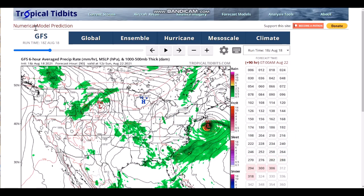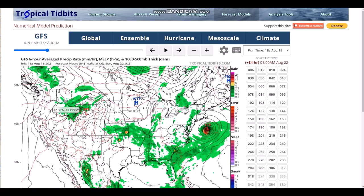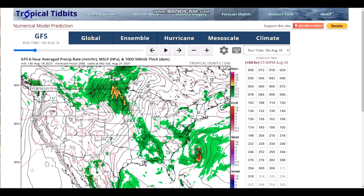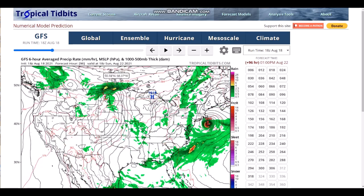And speaking of that second system, which I've been talking about but haven't mentioned yet, there it is. Look at it. A couple days behind it, right there, a second little low pressure moves in from the Pacific Ocean onto the northwest. And it looks very small, much weaker than this first system.